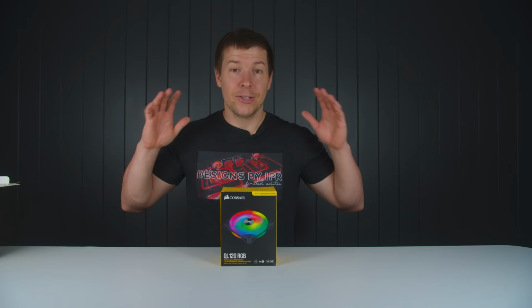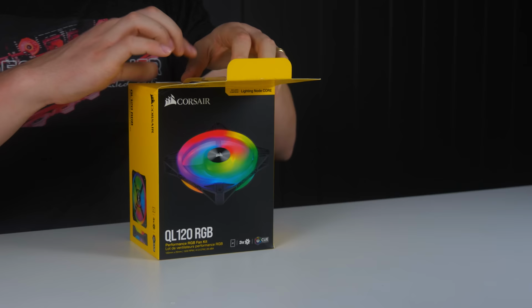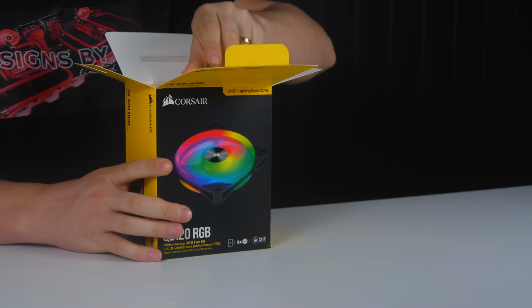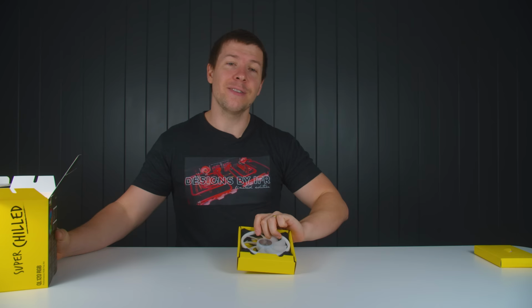So these are the Corsair QL120 RGB fans. These are a good all-around performance fan, so good for static pressure, good for airflow. It's got good noise, so all-around really good.